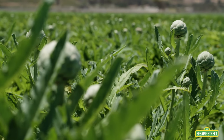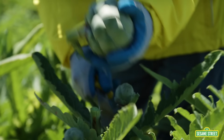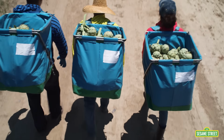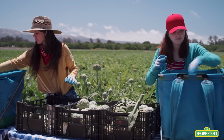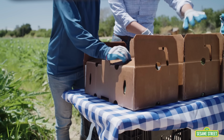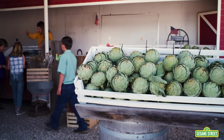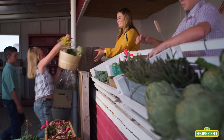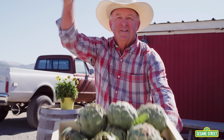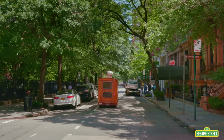Artichokes are a healthy vegetable that grow on a stalk. The artichokes are cut from their stalks and carried in special backpacks to sorting stations. There, they are sorted by size, then packaged and sent to grocery stores and farmers markets where people can buy them. Here's some artichokes for dino dip, Cookie Monster and Gonger. Thank you, Mr. Farmer. Artichokes, going home with artichokes.